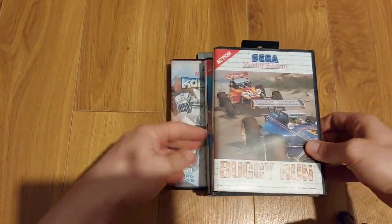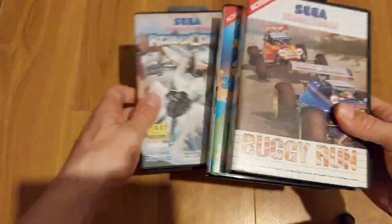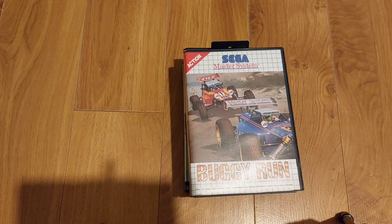To be honest, they're decent enough games. Well, actually, I'm not too sure about RoboCop 3. Smurfs is decent. Buggy Run is decent from the little bit I played. And they're there. What I think now is, I wonder where I'm going for the rest of the decade, and what decade number 5 might bring to the Master System.